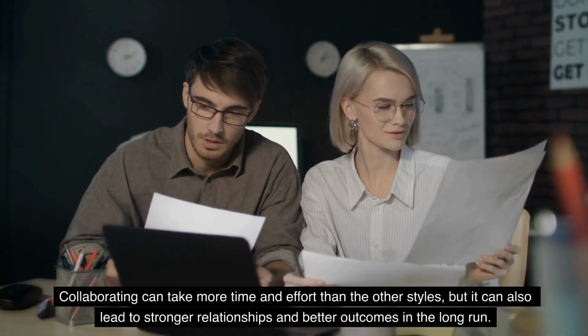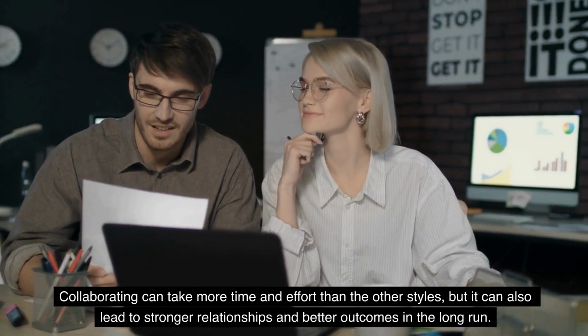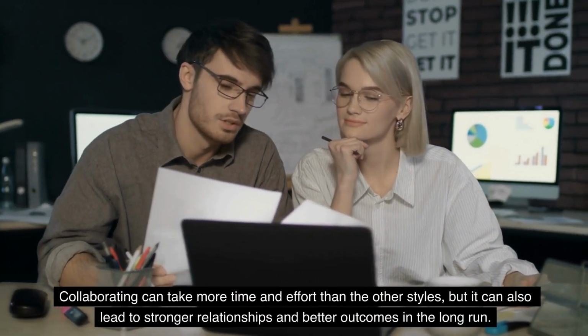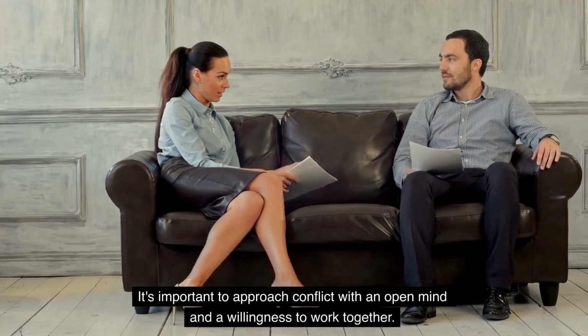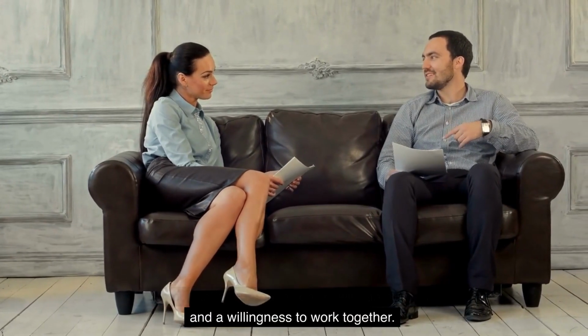Collaborating can take more time and effort than the other styles, but it can also lead to stronger relationships and better outcomes in the long run. It's important to approach conflict with an open mind and a willingness to work together.